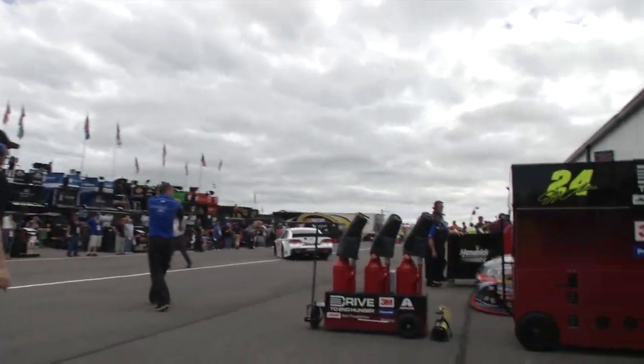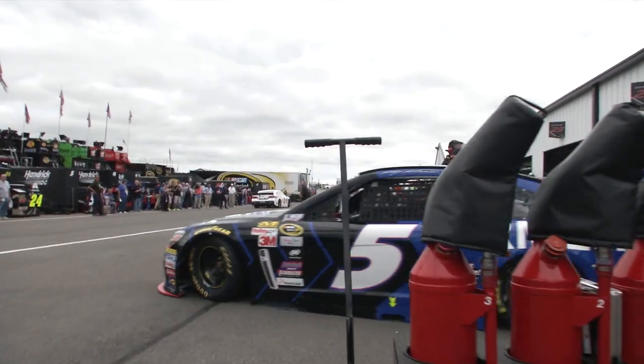What the heck? All the cars are leaving early on us. Well, that's okay. We got to catch up to them a little bit.